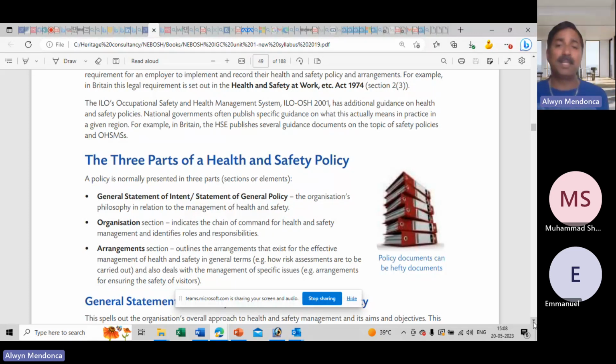The three parts of the health and safety policy. What are the three parts of the health and safety policy? Whatever you display, maybe on your employee notice boards, the policy statement, is only one part, the general statement of intent, the statement of general policy. So what are the three parts here? Statement of intent, organization part, and the arrangements part. So let's go through them individually, one by one.